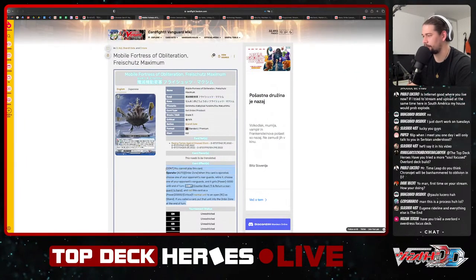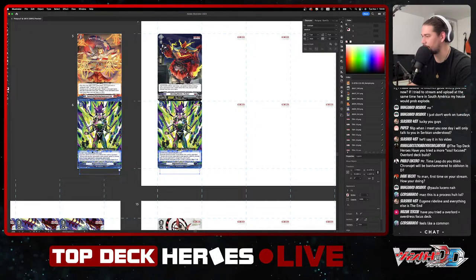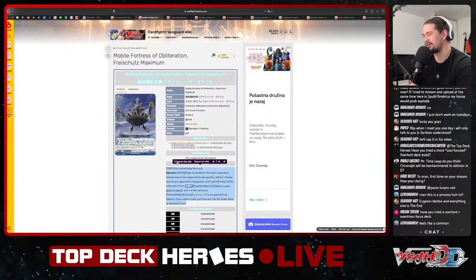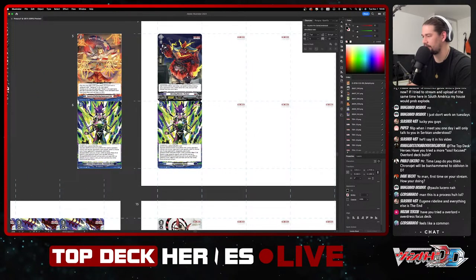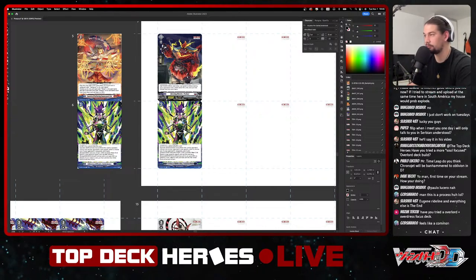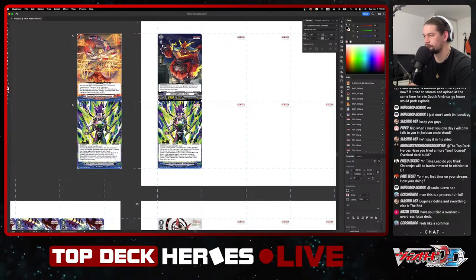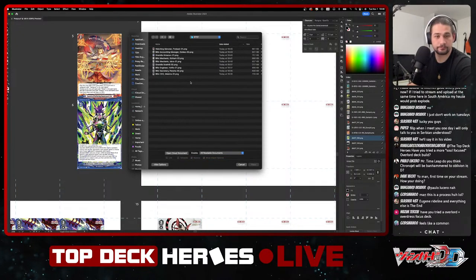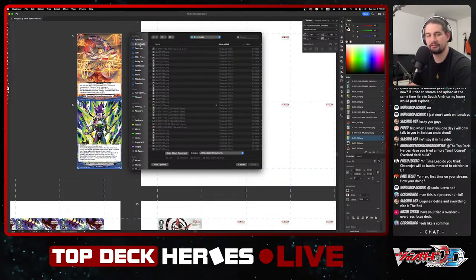Ah, Fleischutz maximum. This is a good card. I'm surprised they made this order a rare. I thought honestly it was going to be at least a double rare. Well, usually set orders in Brandgate are not double rare, so I can kind of get why they didn't make it then. It'll still be nice. Gonna have to make the deck smaller. Not that small.